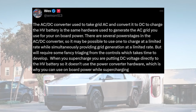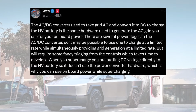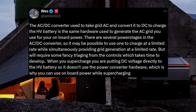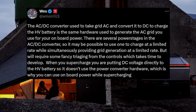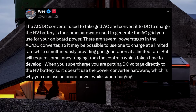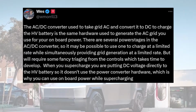The AC-DC converter used to take grid AC and convert it to DC to charge the high voltage battery is the same hardware used to generate the AC grid you use for your onboard power. There are several power stages in the AC-DC converter, so it may be possible to use one to charge at a limited rate while simultaneously providing grid generation at a limited rate, but will require some fancy triaging from the controls, which takes time to develop.